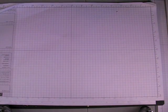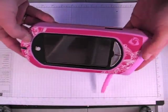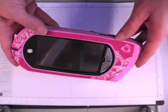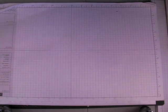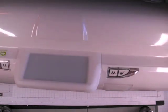And number 5 would be my Gypsy. This was a recent addition for me this year, getting the Cricut Expression 2 and the Gypsy. So this would definitely be on my top favorites. I love that. And let me see if I can unplug everything. But my E2, I love this thing.